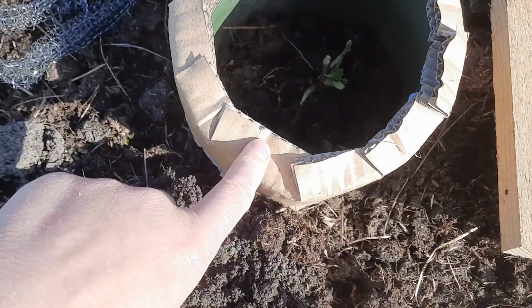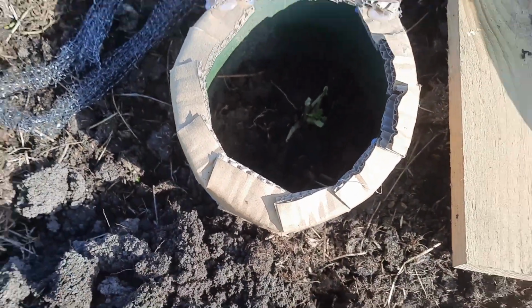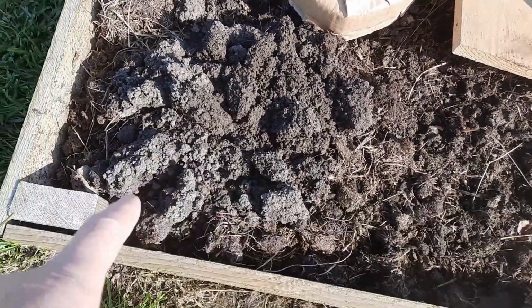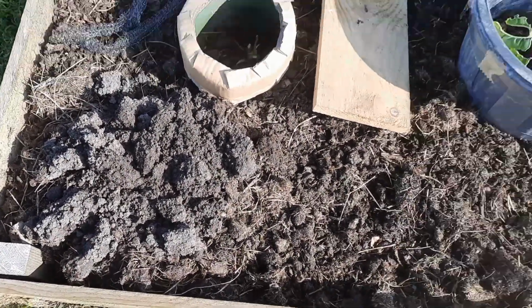He's coming back as well, and this was just a really quick will it work experiment just with cardboard, and so far it seems to be going really well. And I don't know, do moles eat slugs? I hope so. That would be good.